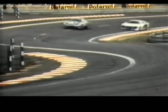So somehow I got elected to be the crew chief. And Bob's driving. I think Annie Charlotte was driving, and Ray Ratcliffe.